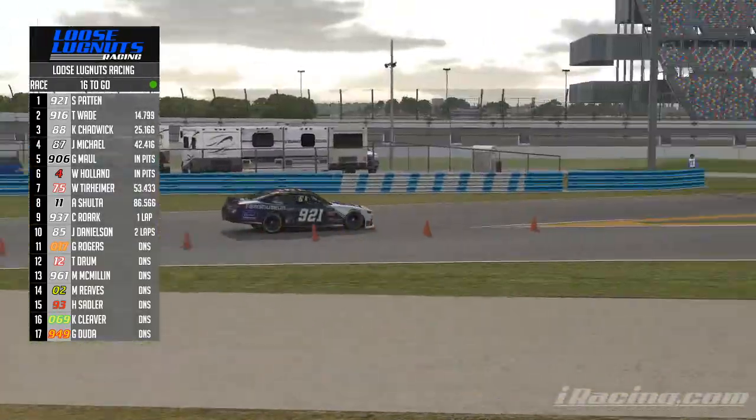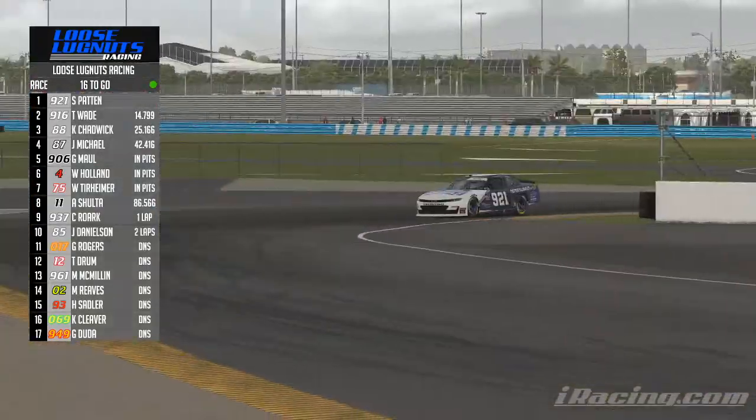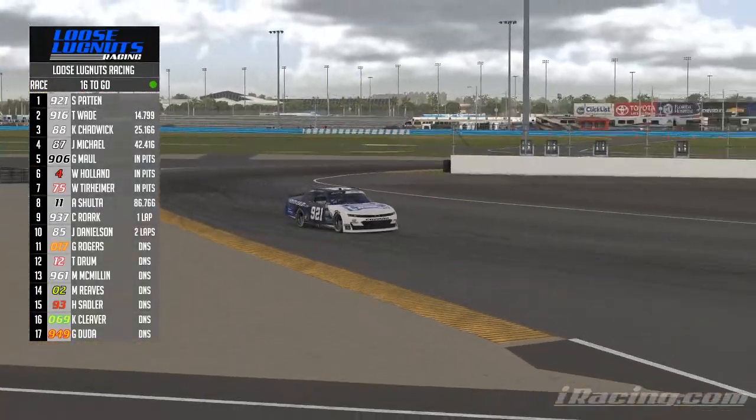He was on track to potentially win, or get a podium finish, I should say. So with just 15 laps to go this time around, it should be quite interesting to see here.